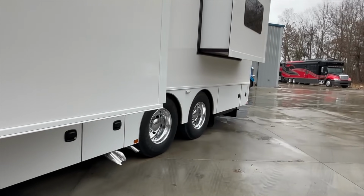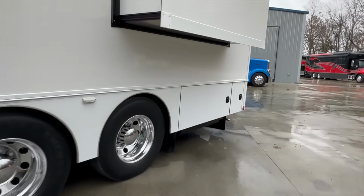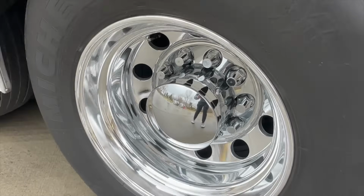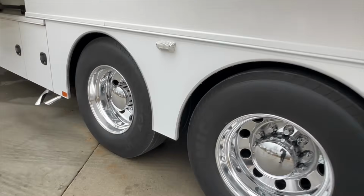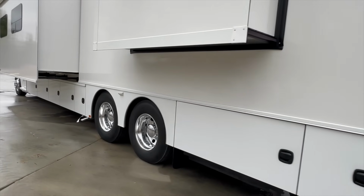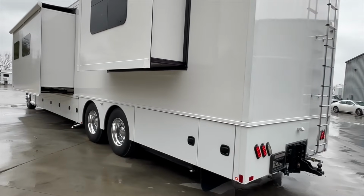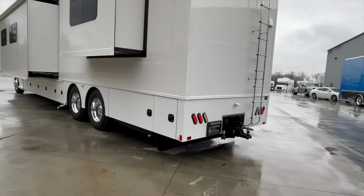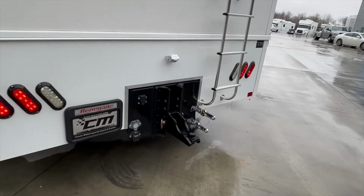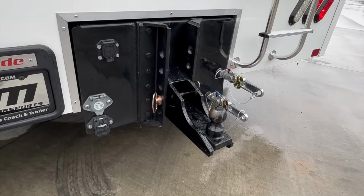Here in just a minute, we will open up the storage boxes. Our John on our polishing team just got done doing the wheels. Knee-deep in Michelin rubber, great condition on the tires. Again, the whole coach is low miles too, 24,860 miles on this one. So like new. It does have the 40,000-pound hitch.